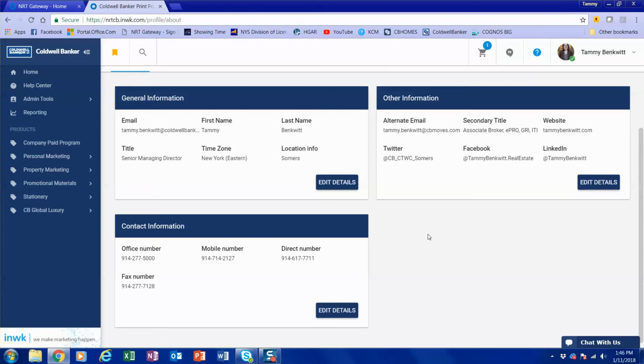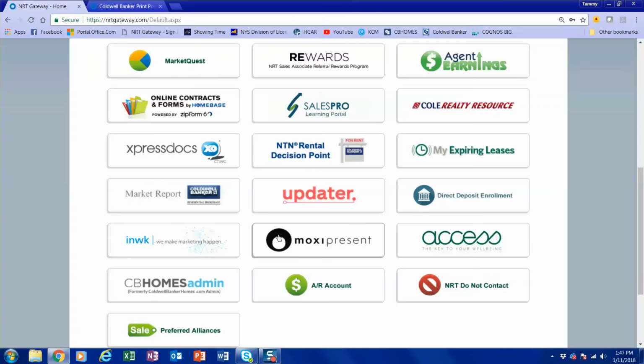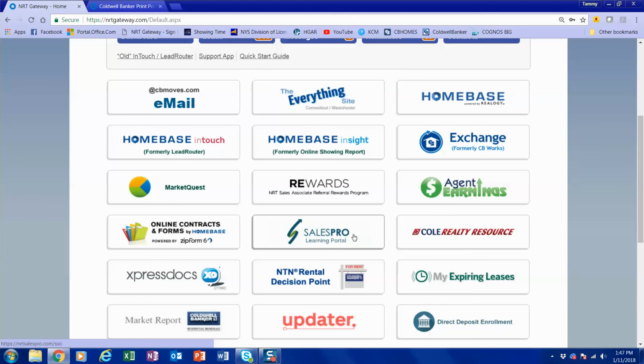While we're on the subject of updating information, I'm going to go back over to the NRT Gateway and go over to Moxi for a minute. Moxi, where did you go, Moxi? There you are, right next to Inner Workings. Moxi Present also requires your profile information.